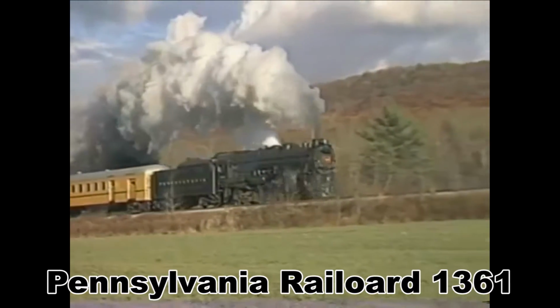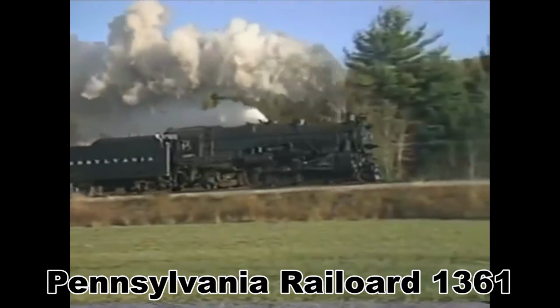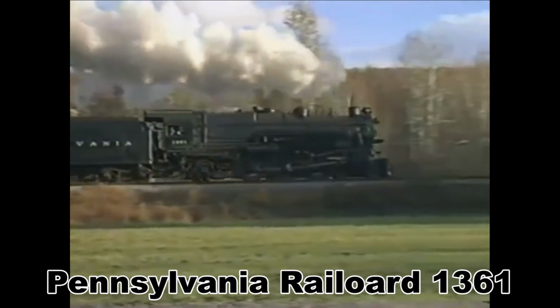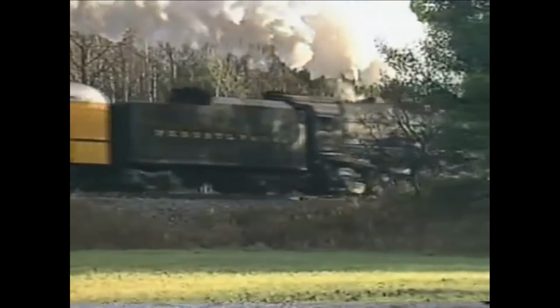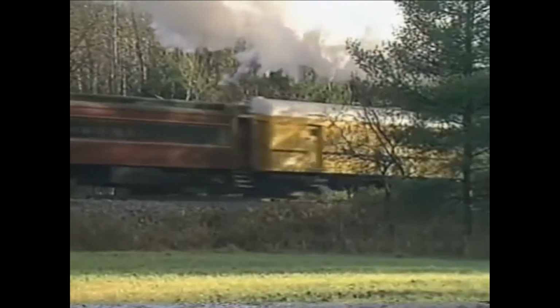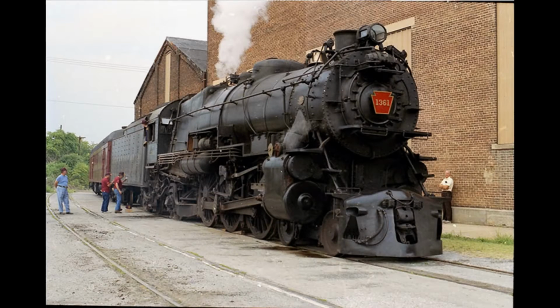Pennsylvania Railroad, 1361. Probably another fan favorite by most rail fans. 1361 is perhaps my favorite Pennsylvania Railroad locomotive. I don't know why, but it is.